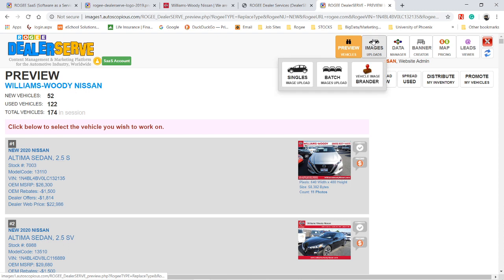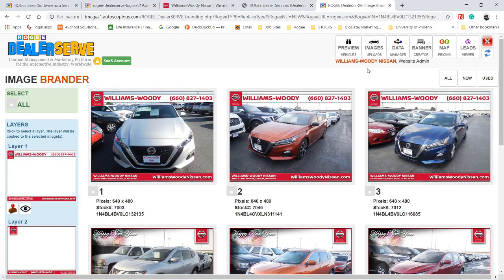We have an image uploader tool, obviously, in order to get your images for the vehicles uploaded. But really, one of the most powerful elements of the image tool is this image brander. Using the image brander, you can brand every image with pertinent information about your dealership. That way, when you're sending this car off to a third-party vendor or a third-party platform for advertising, your pertinent information is right there. Many other dealerships, they're sending just this image over, and it kind of gets lost among all of the other images sent by all of the other dealers. Not yours, because you have branded it with your information.